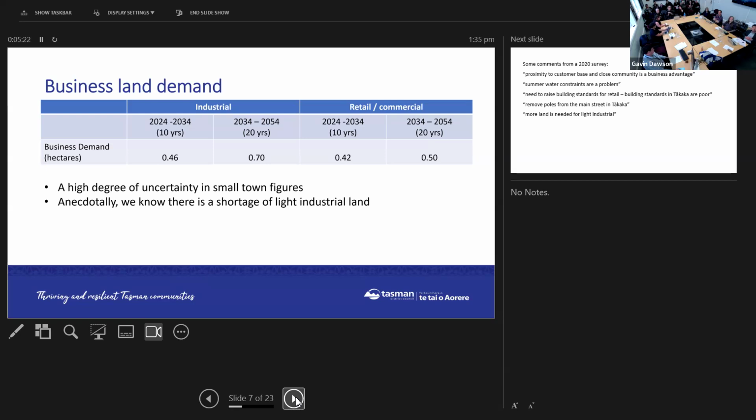They undershow the picture of how much industrial land we need. From everything we've heard and some other work we've done, we think we need a lot more land than what's actually shown by the consultants. So that's what makes the future development strategy. And there is a sort of uncertainty with small towns. It's well recognised that it's much harder in communities like this to project what sort of land is needed for either industrial or retail and commercial.